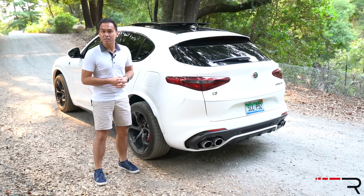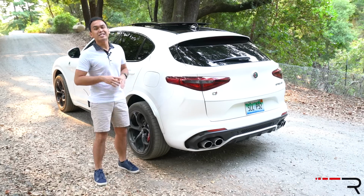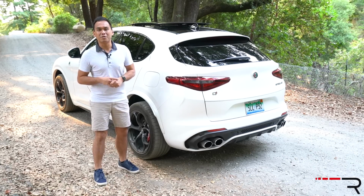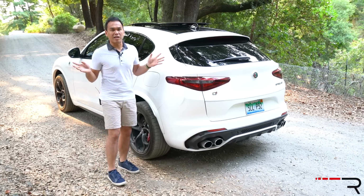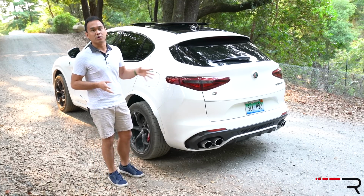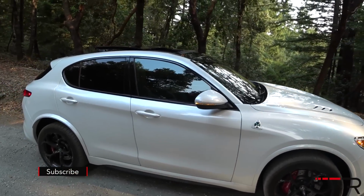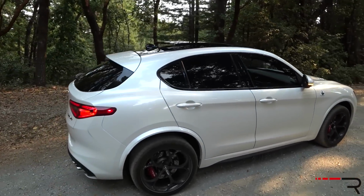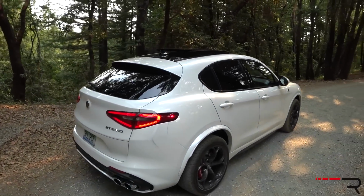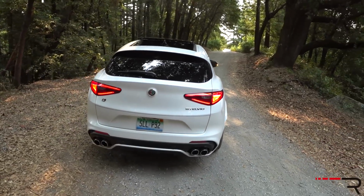The regular Stelvio actually is relatively cheap. It starts around $40,000. This one is double the price. It starts at a tick under $80,000, at $79,995. Add $1,500 for the outrageous destination because this car is built and shipped from Italy. My tester, with most of the options that it has, the $2,000 for the white paint, the panoramic sunroof for $1,500, the $1,500 for the driver assistance package, all in, this one stickers for around $85,000, which sounds like a lot of money, and it is.